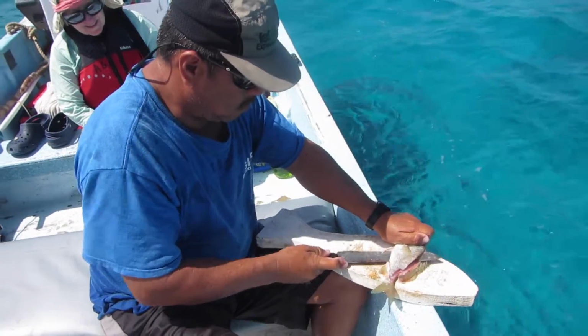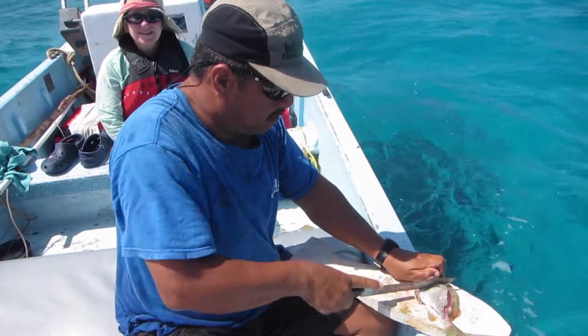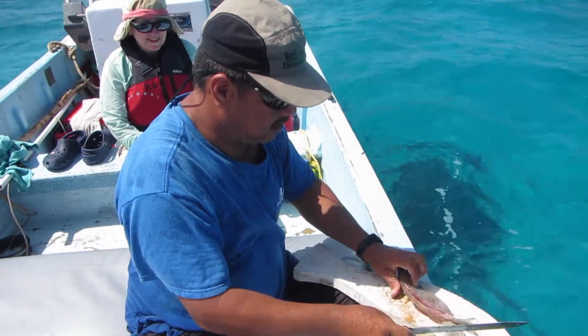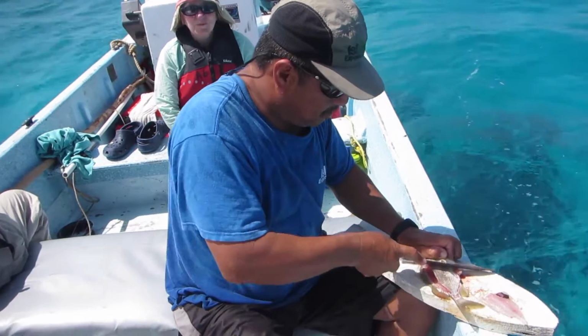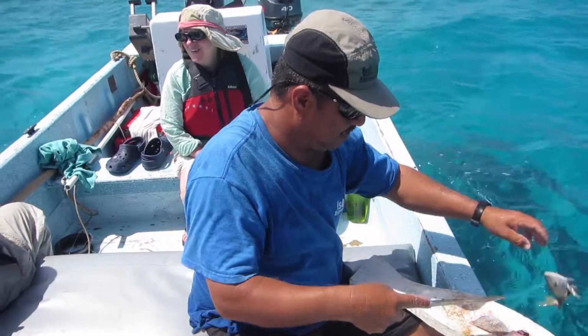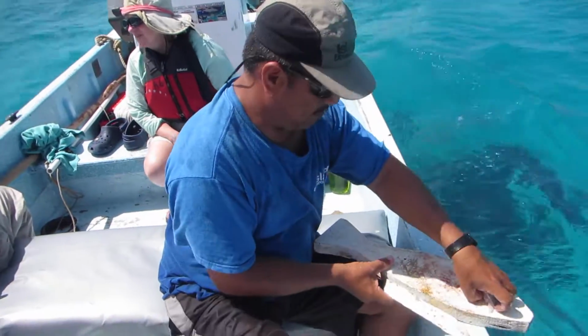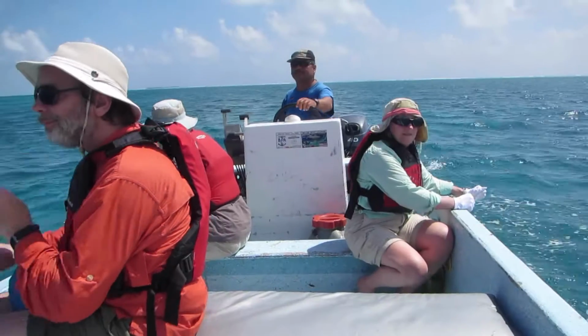So the idea is we're going to troll on the surface, is that right? Yep. And big predators will come and jump on our hooks. We hope. They will be in the boat. Pull it in the boat. You're going to pull it in the boat, yeah. Trolling. We're trolling for barracuda.